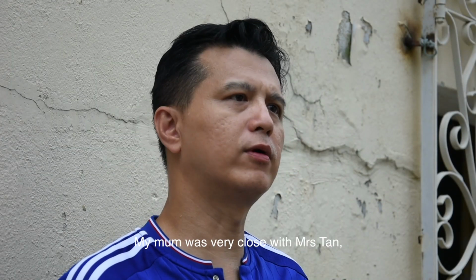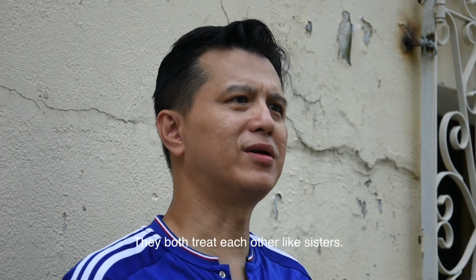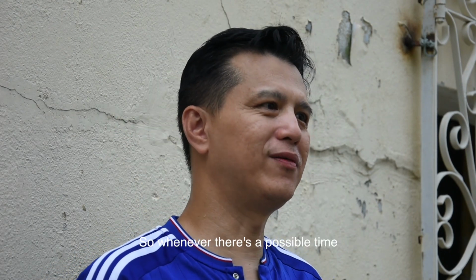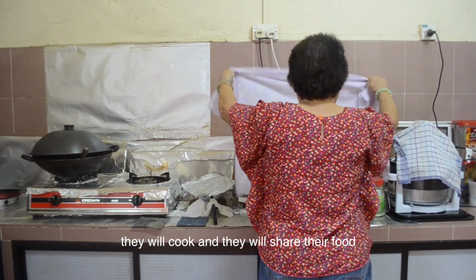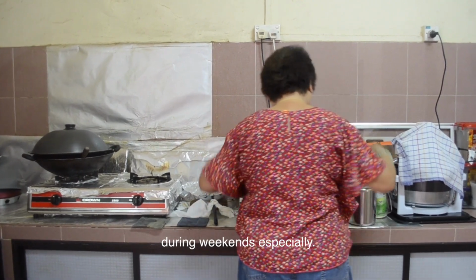My mum was very close with Mrs. Tan, number 17. They both treat each other like sisters. So whenever there's a possible time, they will cook and then they share their foods among themselves, during weekends especially.